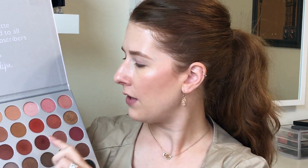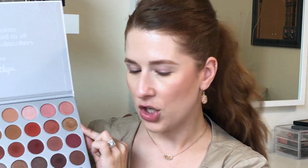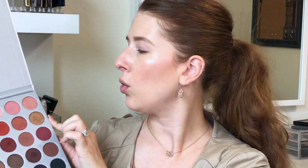The next number is, let me hold it up here, number 12. So 8, 9, 10, 11, 12. Interesting. Right above Jax, you have Hunts. So Hunts is definitely a little bit more orange, and Jax is a little bit more red, but those 2 shades will go together nicely. Then you have 14, which would be this shade on the end. This is the shade Queen. This is a very pretty gold shade. And so far, I would say that those 3 shades would go together.